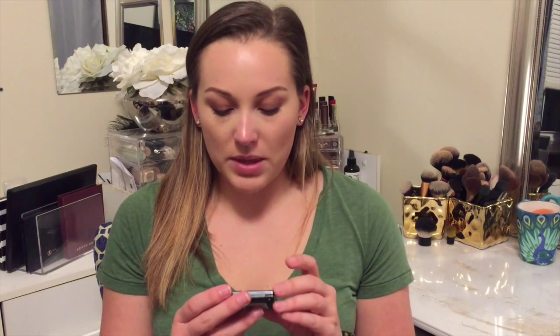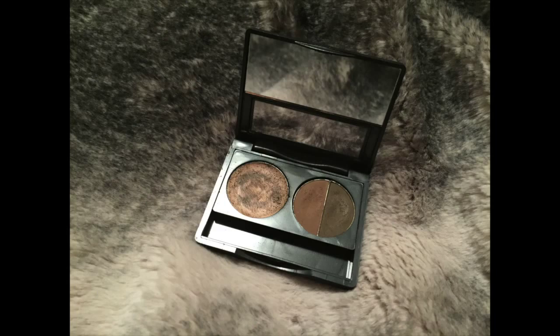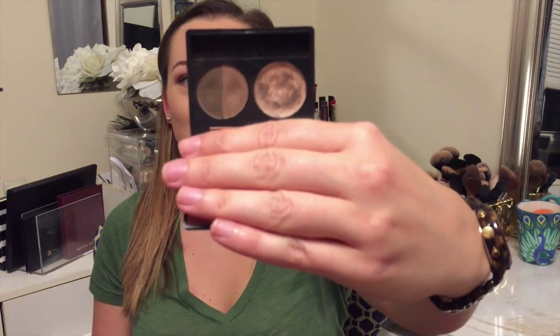The other brow product I've been loving is the Ulta Brow Expert, and this is super dirty because I've been using it so much. But you get a wax and then you get two brow shades, and this product is literally better than the Anastasia Beverly Hills powders. I don't know what they've done to this. Oh, and I'm in the shade Light. I don't know what they've done to this, but it is so good.